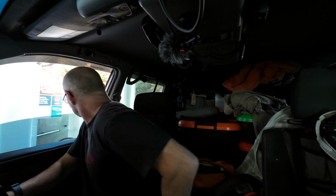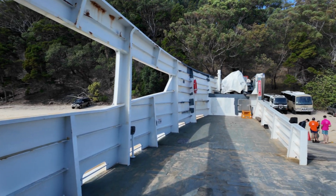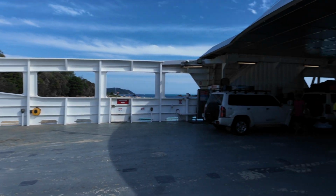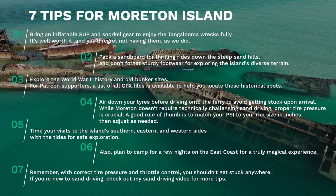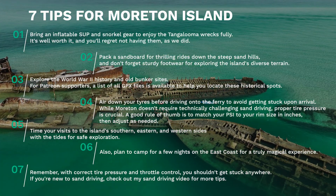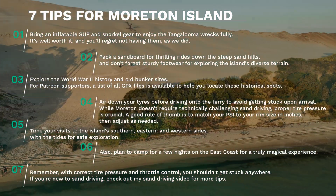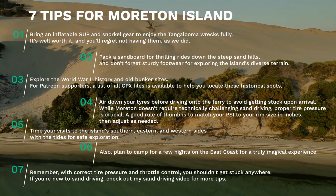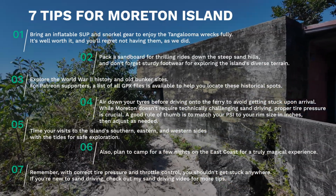Before we wrap up our Moreton Island adventure, I'd like to share 7 essential tips that may help you to make the most out of your visit on this incredible island. Whether you're a first-timer or a seasoned Moreton explorer, these insights will ensure you are well prepared for an unforgettable experience. Number 1. Bring an inflatable SUP and snorkel gear for the Tangalooma Wrecks. Number 2. Pack a sandboard and sturdy footwear for diverse terrain explorations. Number 3. Explore the World War II history and bunker sites.